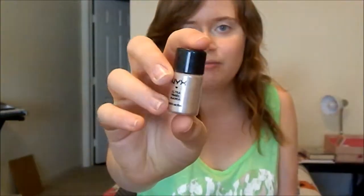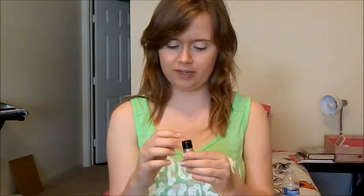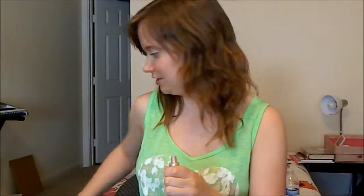I'm going to use one of my NYX's Ultra Pearl Mania eyeshadow pots, and it just looks like this. I wish I knew the color, but I don't think it says on here anywhere, so it's like a pinky champagne color as far as I know, and you guys have seen me use this before, I believe. You just have to unscrew the cap very, very carefully to make sure that it doesn't blow, and don't sneeze, because you'll regret it.